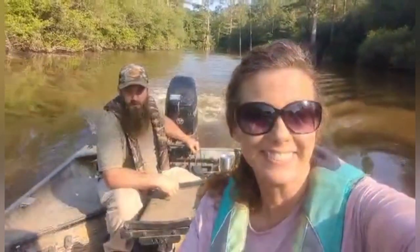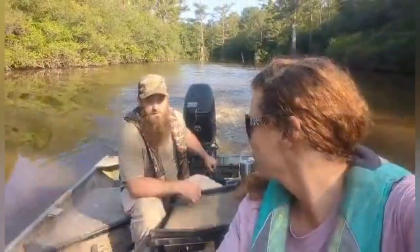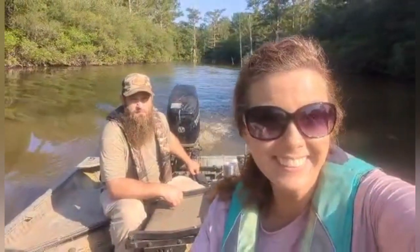About to go in here and kill these breams. About to. Whole fryers? No, we ain't catching whole fryers. We're catching fillet bream. Big bream.